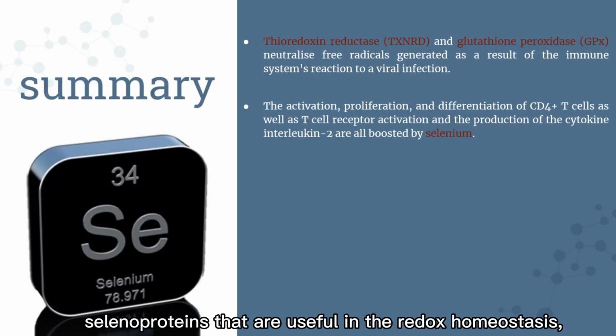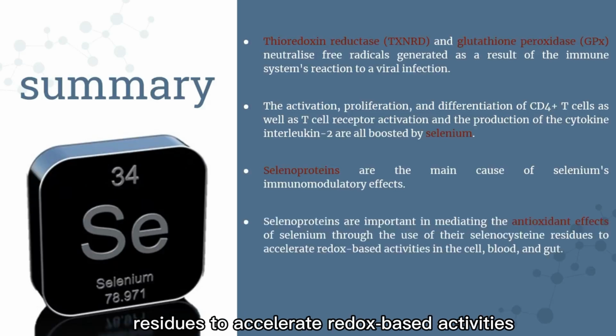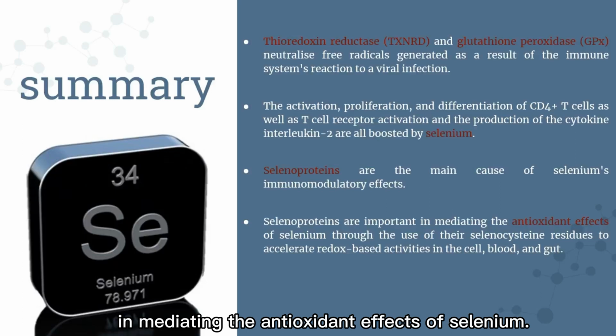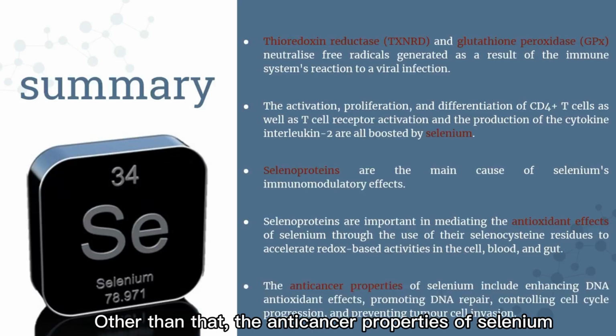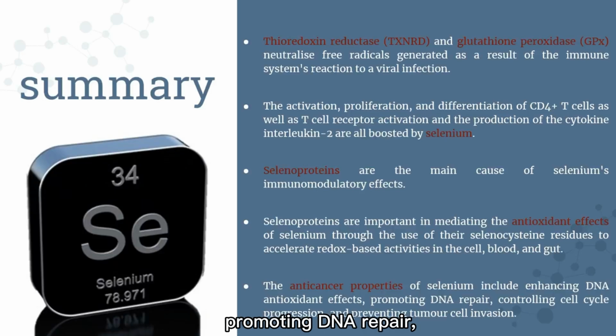Besides that, selenoproteins that are useful in the redox homeostasis are believed to be the main cause of selenium's immunomodulatory effects. Through the use of their selenocysteine residues to accelerate redox-based activities in the cell, blood, and gut, selenoproteins are important in mediating the antioxidant effects of selenium. Other than that, the anti-cancer properties of selenium include enhancing DNA antioxidant effects, promoting DNA repair, controlling cell cycle progression, and preventing tumor cell invasion.